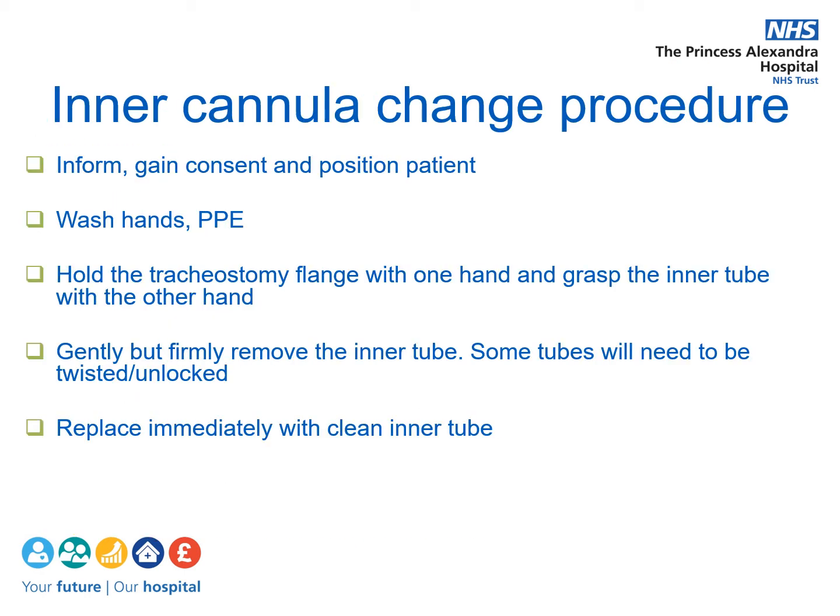Of course, I've mentioned removing the inner cannula, inspecting it and putting it back in again after you've suctioned, but there is a procedure to it, and here it is. Tell the patient what you're doing and let them know, and position them upright or in a position that's as comfortable for them as possible. Again, this can be governed by their level of illness.